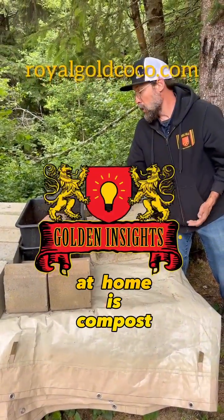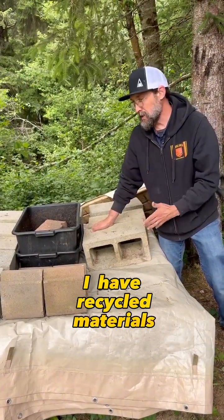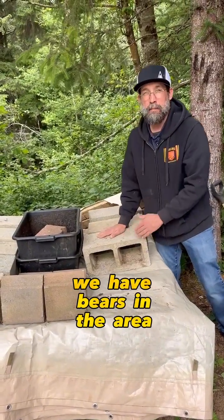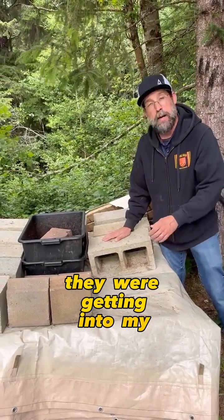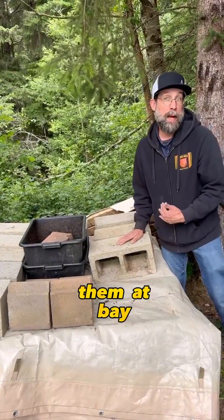Another thing you can do at home is compost your waste or create a worm bin. I have recycled materials that I have all closed up and weighted down with bricks here. We have bears in the area. They were getting into my worms all the time. These cinder blocks on top managed to keep them at bay.